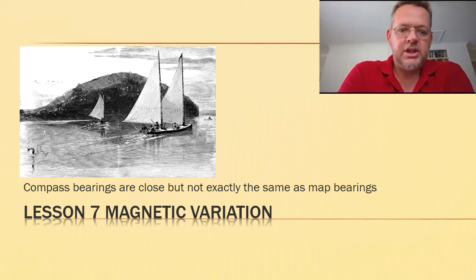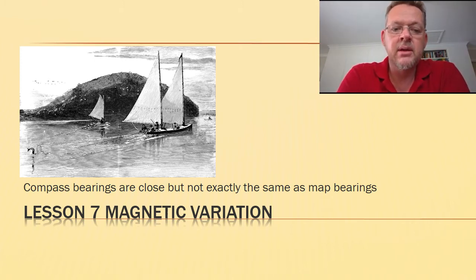So traditionally, ships have used compasses to find their way and their bearings, and these compass bearings rely on the magnetic north and magnetic south pole. Now, the magnetic north pole is very close to, but not exactly the same as true north, or the axis on which the Earth spins, and the same with the magnetic south pole.